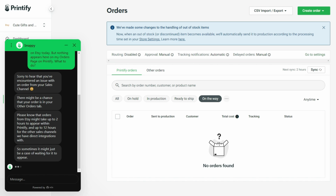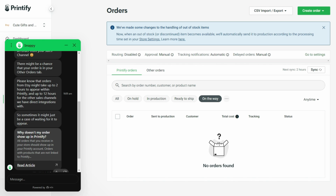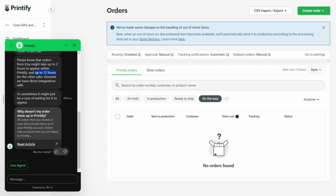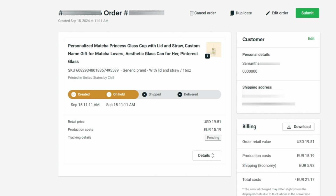According to what they said, guys, you have to wait for 2 hours for your Etsy orders to be reflected on your Printify orders tab. And for other shops connected to Printify, it might even take 12 hours or more. After waiting, I think I waited for 2 hours and 15 minutes, my order finally appeared here on Printify. So this is how it's going to look like. When you click on that, this is what you're going to see.